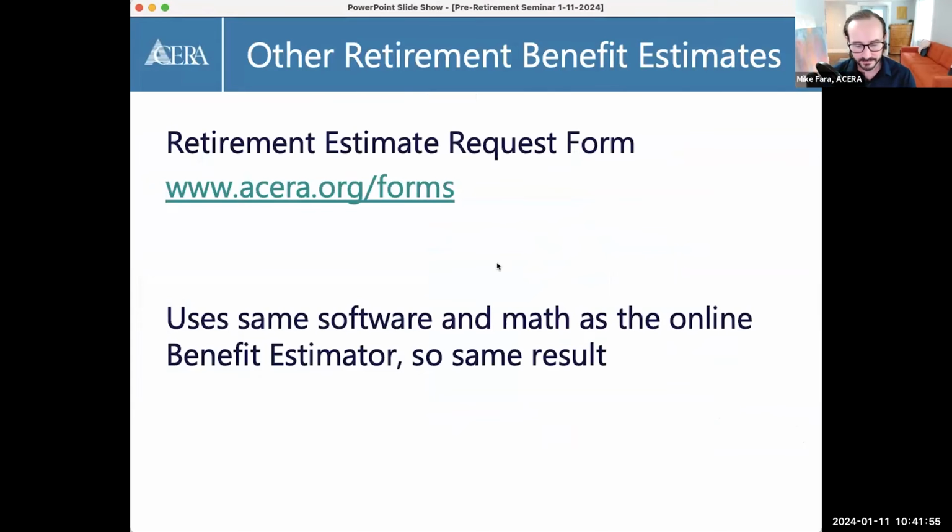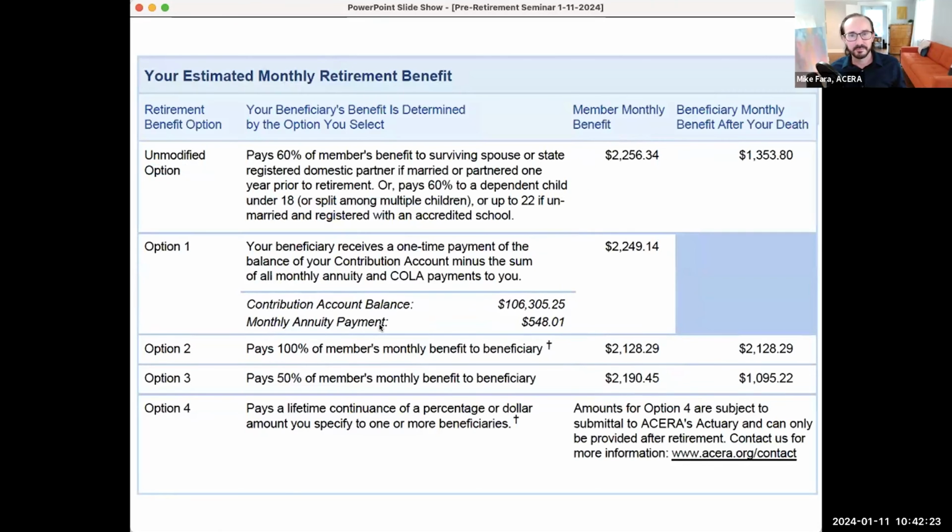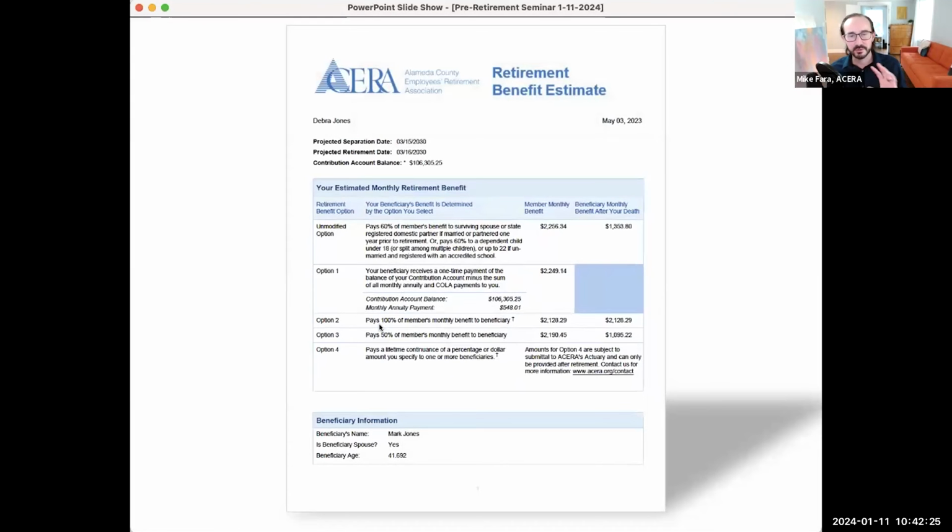Okay, finally, so I showed you 2 ways to get a retirement benefit estimate. There's a third way, and that is having us do it for you. You can fill out a retirement estimate request on our forms page. Let me just tell you that when you do this, there's a waiting period because there's a queue for this. And you go into the queue, and it will take a while for one of my colleagues to do the calculation. And they're going to use the same software that this uses. So it's going to be the same result.